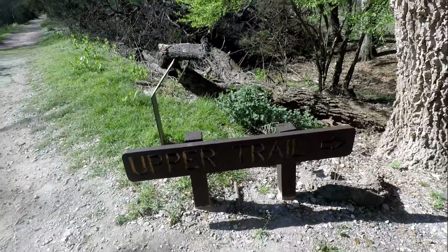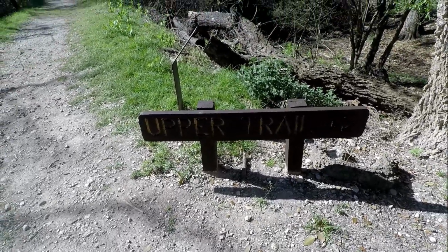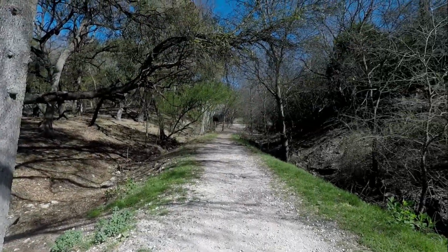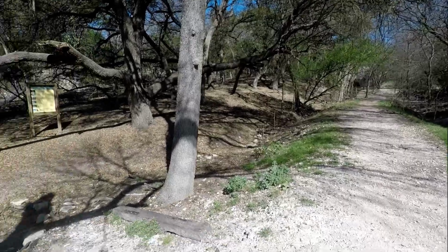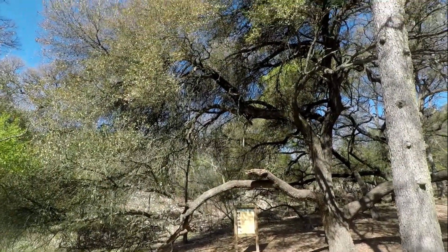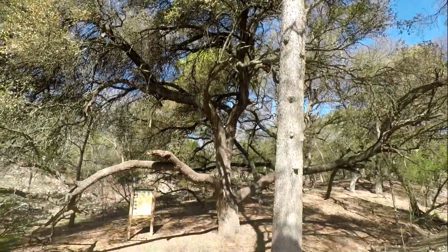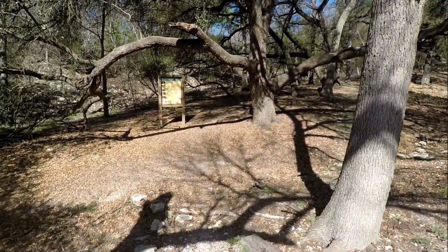I wanted to show you this. That says Upper Trail. I don't know if you can see that, the sun's kind of crazy, but it goes off the trail right up there, just so you know. Get your bearings. That's the tunnel right there, and the bridge we just came off of. Somebody wants me to show you this tree and how big it is, with all of its branches and everything else. That's what we're looking at.